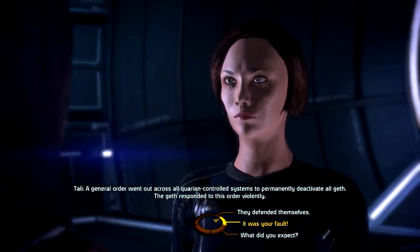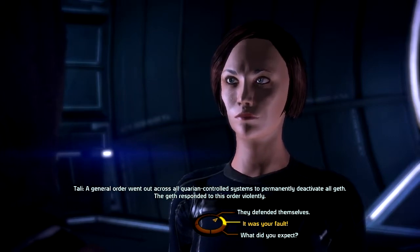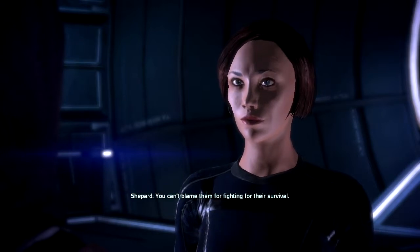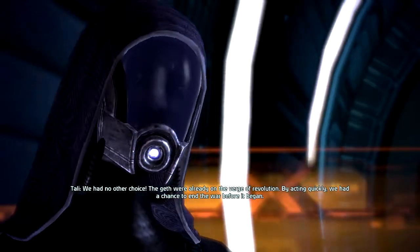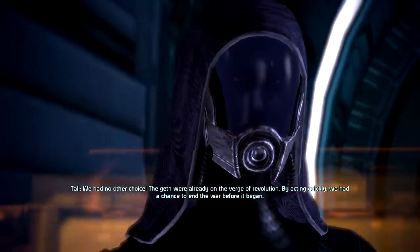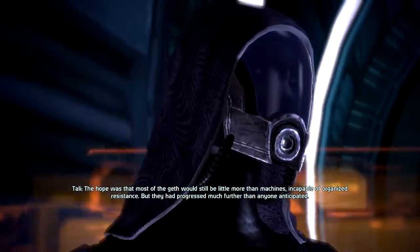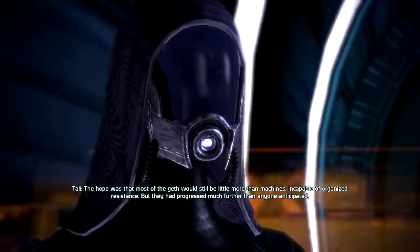You know, when someone rebels, they usually have a good reason to do so. Anyway, they were just defending themselves in this situation. Hey, you can't blame them for fighting for their survival. We had no other choice. The Geth were already on the verge of revolution. By acting quickly, we had a chance to end the war before it began. The hope was that most of the Geth would still be little more than machines, incapable of organized resistance. But they had progressed much further than anyone anticipated.